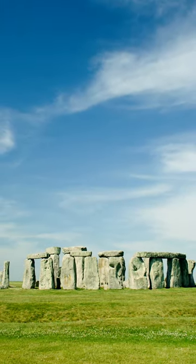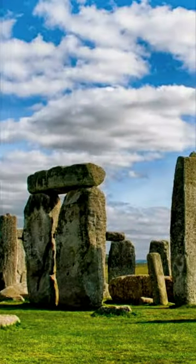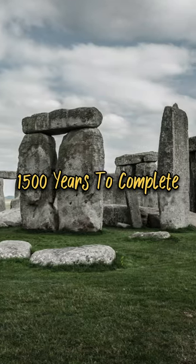Archaeologists believe that it was built in stages between 300 and 2000 BCE. According to radiocarbon dating data, many experts believe the site took approximately 1,500 years to complete.